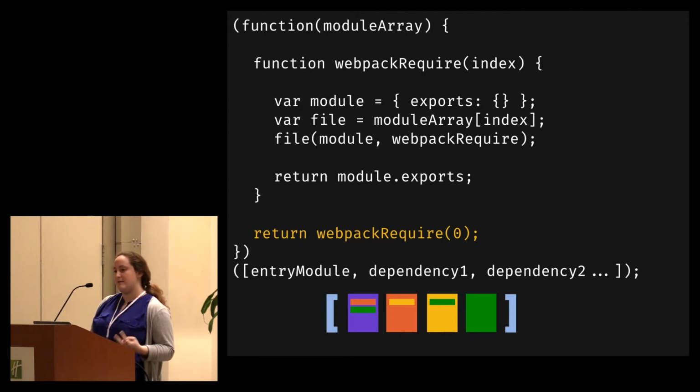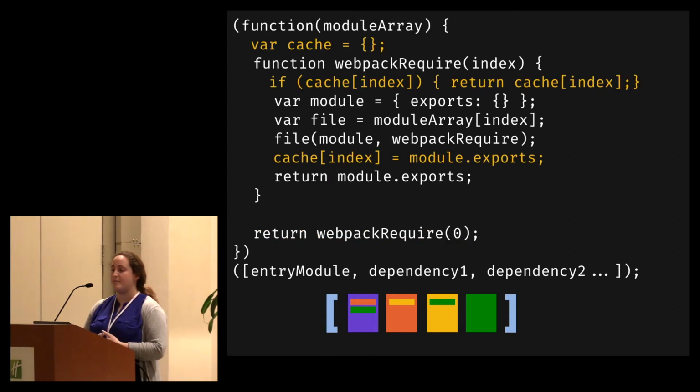What if two modules import the same module? Wouldn't we be evaluating the same code over and over and over again? Like, that seems really inefficient. Once we've evaluated it once and have its export, we don't really need to do that again. Webpack is smart enough to handle that, and it optimizes it for that by caching off all of the modules.